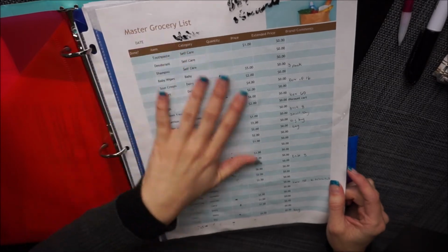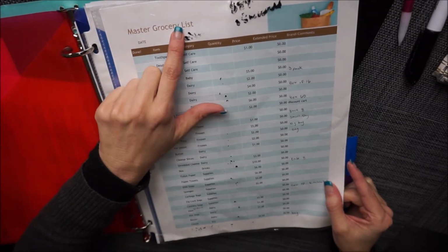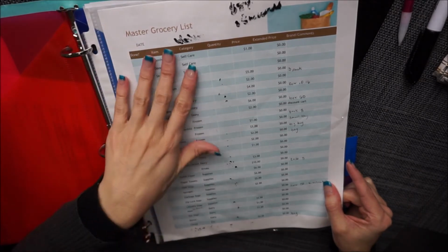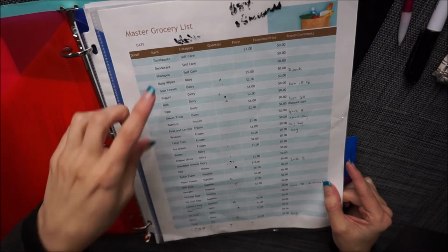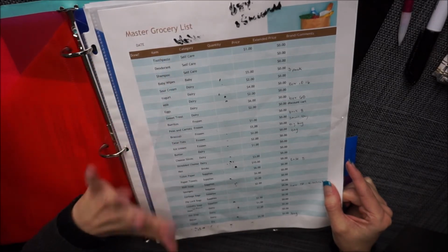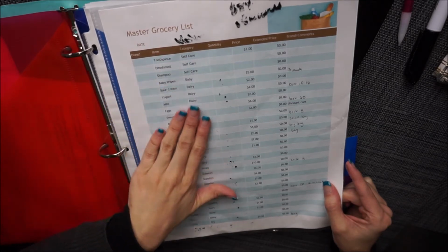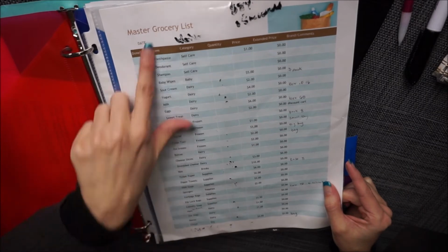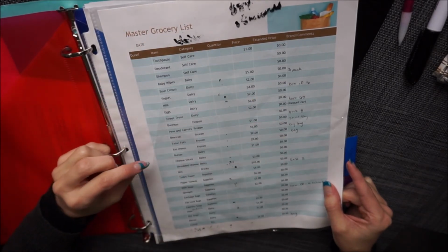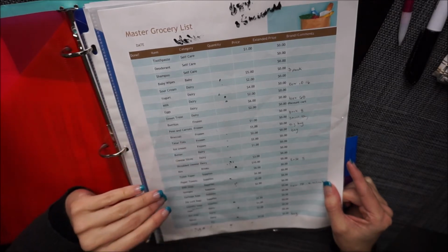This is something I just recently did last month, was I created a master grocery list, and I put everything that we typically buy pretty much all the time, and I put them in the order in which I would navigate through the store. So it might seem a little excessive, but it actually didn't take me much time at all to do this. And this template was actually a pre-made template within the Excel program. You just have to kind of look for it in their files. If you want me to show you on the computer, I can. Just let me know in the comments.